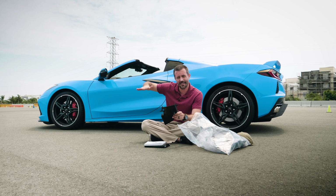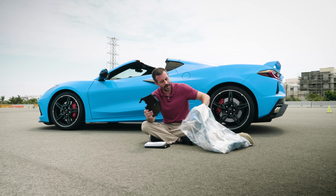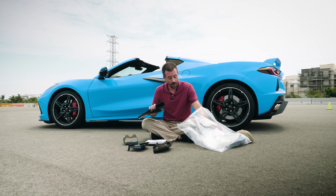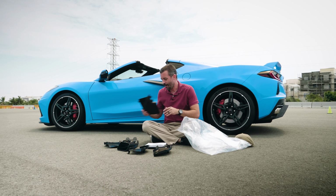They have brake ducts that get air from underneath the car and dump it on the brakes to cool them down. Now, these are rear brake ducts that Chevy says you do not install for the street and that you only install on the track. Why does Chevy say that? Well, if you Google around online, you'll see why from other customers who've installed this on their car.